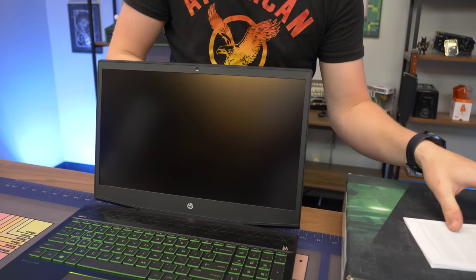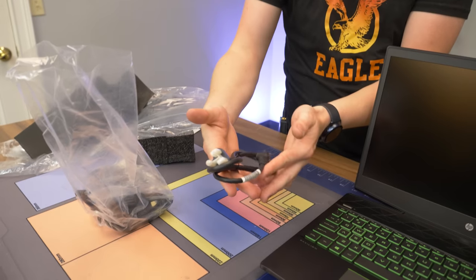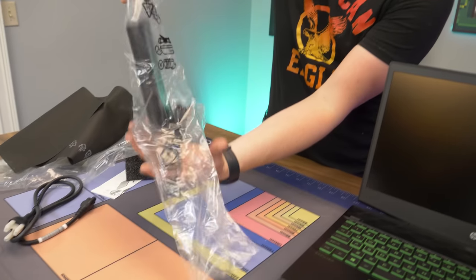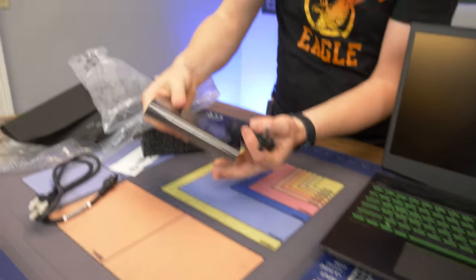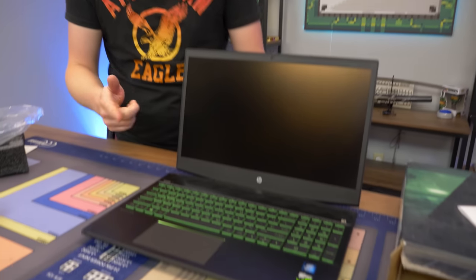If you look, it has all of the HP warranty. We got our OEM charger. Although this was a little bit, that doesn't quite look right. I feel like from the factory they would have had that bundled a little bit nicer, but let's see if our charger still has the plastic on it. Charger still has the plastic on it. Definitely looks older, but it has everything it should.